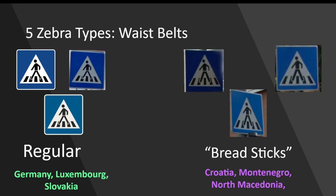And what I mean by breadsticks is the legs are a lot thicker, a lot more cylinder shaped, in comparison to the thinner legs that are not as rounded at the bottom of the feet. And if they appear to be breadstick-like with waist belts, it can only be Croatia, Montenegro and North Macedonia. If it's just normal but without the breadsticks, it's either Germany, Luxembourg or Slovakia.